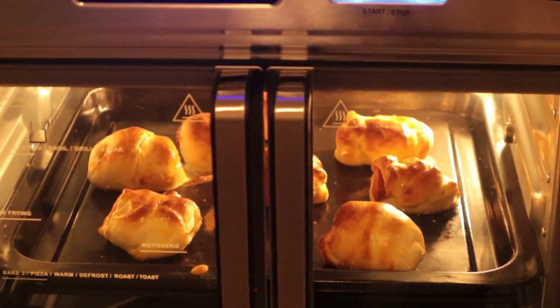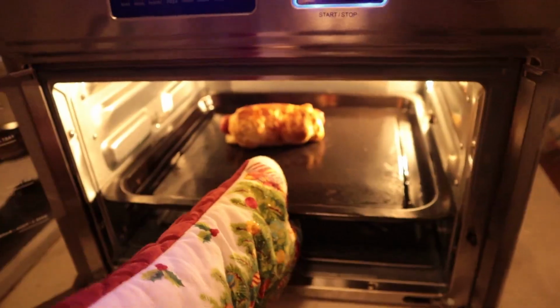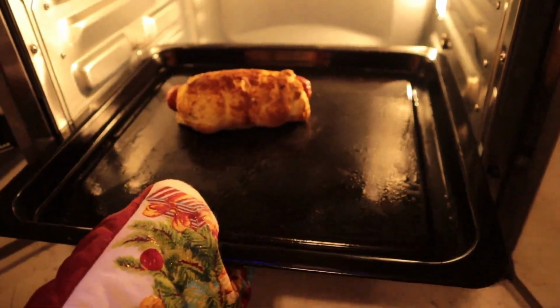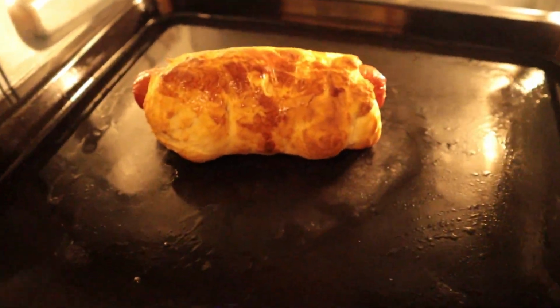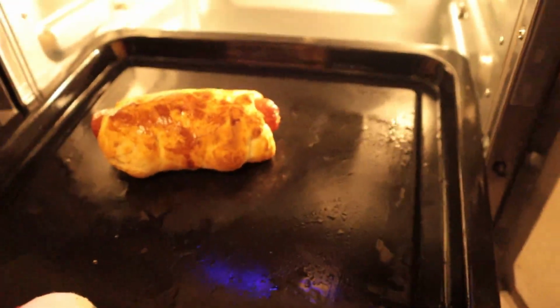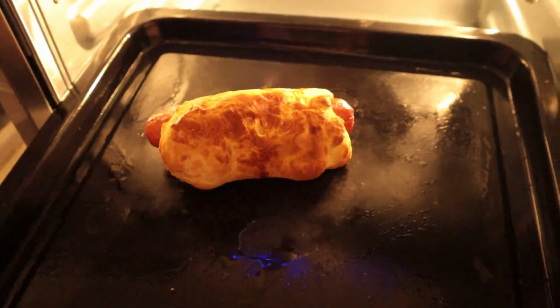Golden brown. All right, let's have a look at that. Okay, we made an extra big one here in case, you know, you have hungry guys in the family. We made an extra one, or you can make little petite ones if you want. So it's up to you.